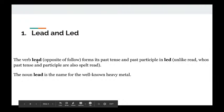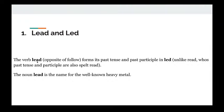And then we have lead as a verb meaning opposite of follow, so to take charge. But the two words here that often get confused in terms of pronunciation are the two words that are pronounced the same, which is led and lead here. And then lead and led are the same word with the same definition, but different tenses of the same word.